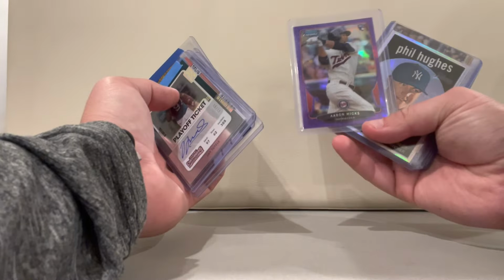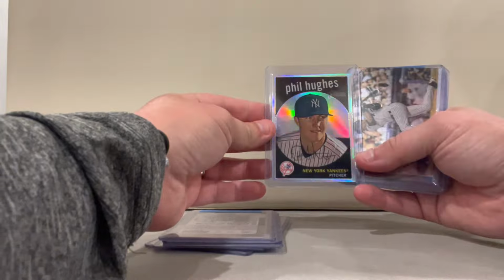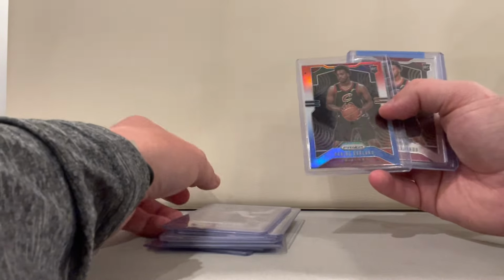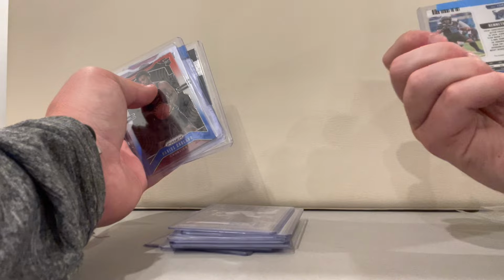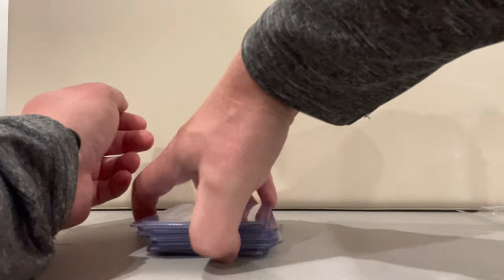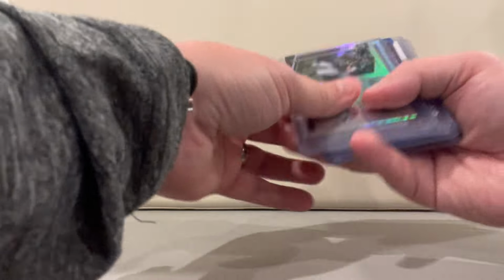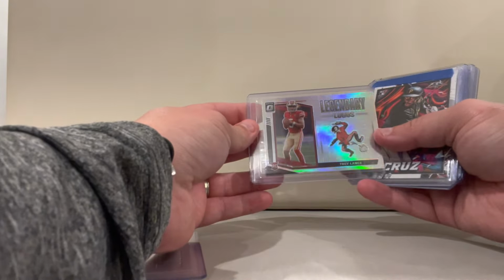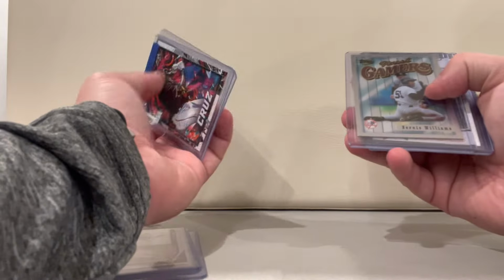Aaron Hicks, Bowman Chrome rookie, out of 199. Phil Hughes, Heritage out of 559. Darius Garland, red, white, and blue Prism rookie, base Prism rookie. Kenneth Gainwell, Contenders Optic. Zach Wilson, holo, Optic. Trey Lance, Ja'Marr Chase, Topps Fire rookie. Trevor Lawrence, Optic rookies.